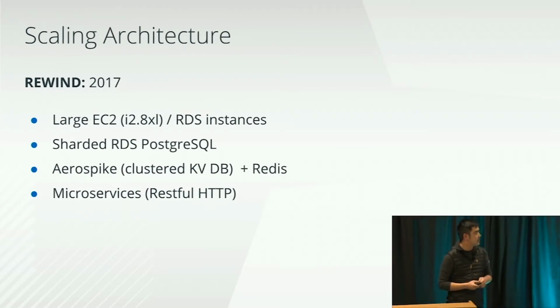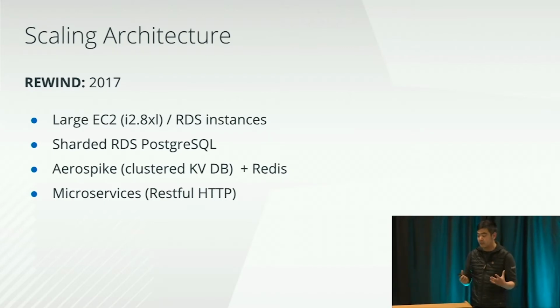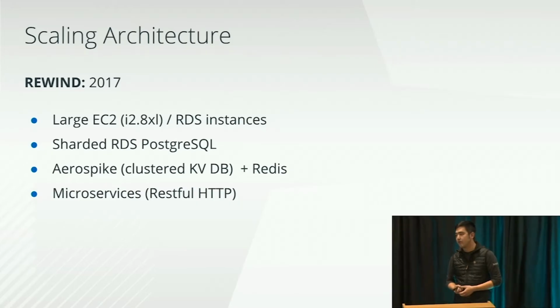From an architecture perspective at the time, we were using a lot of EC2 instances. In particular, we were using a lot of i2.8xlarge, a pretty big and beefy instance. We were using RDS, and I believe in Database Week this week they covered a lot about introductory RDS. We were using Postgres specifically. We'd solved some of our scaling challenges by sharding Postgres databases. And we were using Aerospike as a key value database, which is a very high-performance, low-latency, clustered key value database, and a little bit of Redis. And lastly, our infrastructure was starting to evolve to the typical microservices or service-oriented architecture that a lot of companies in this phase go through. And we'll talk a little bit about that later on as well.